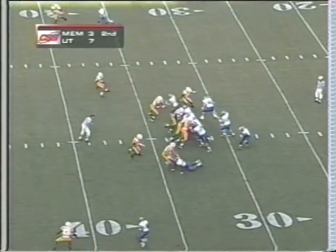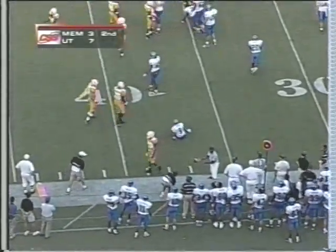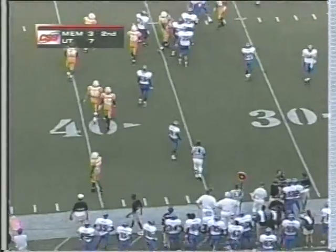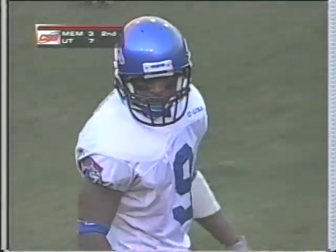Super is 5 of 9 for 94 yards now. He fires out in the flat, led his man a little too far, and Goodrich pretty well covered Dotson on that one anyway. So, Andy, just sort of a harmless play that time.